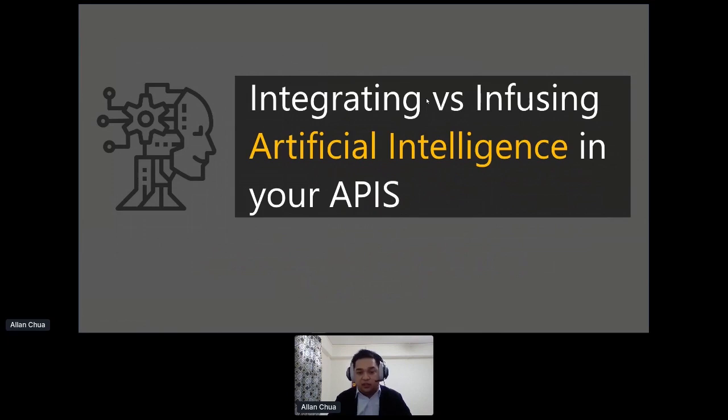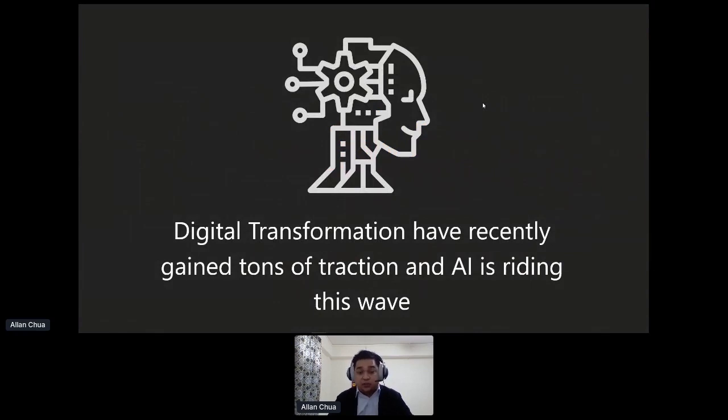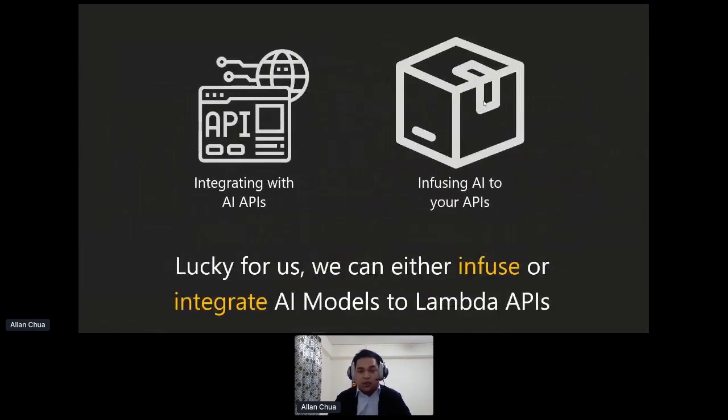So the next thing that you need to know to become a serverless ninja is that there's a difference between integrating and infusing artificial intelligence into your APIs. Digital transformation has recently gained tons of traction, and AI is riding this wave. Lucky for us, we can either infuse or integrate AI models to Lambda APIs.